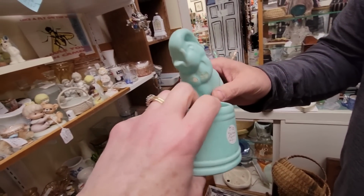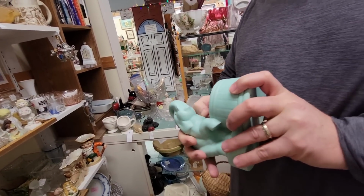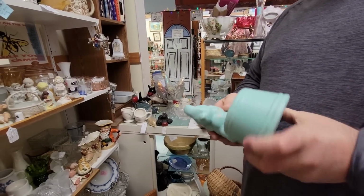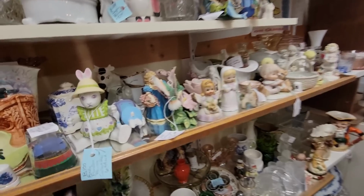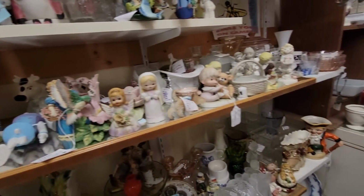I really like them, though. I like that color. It might be a flaw in the making process, I don't know. But I was looking at this little guy. He's missing his egg. He's very upset about that.